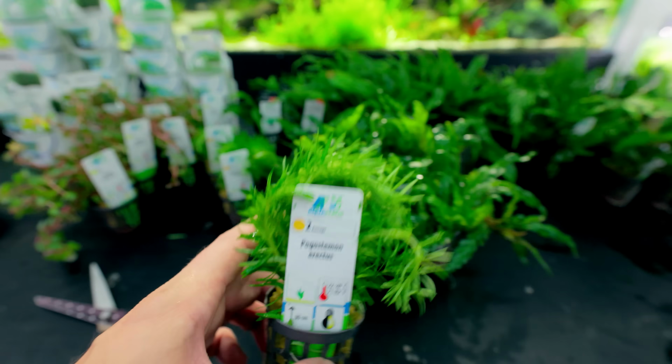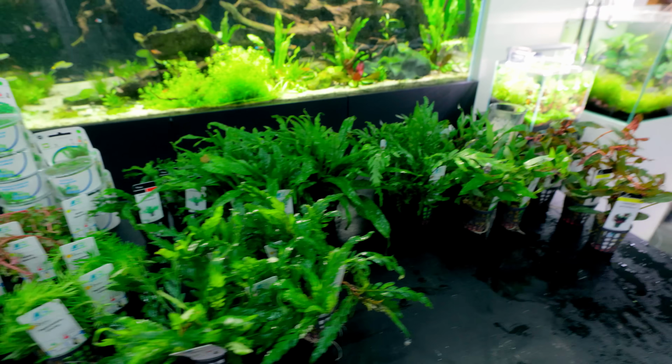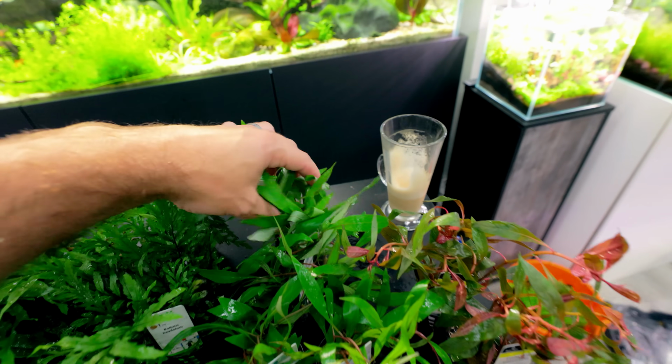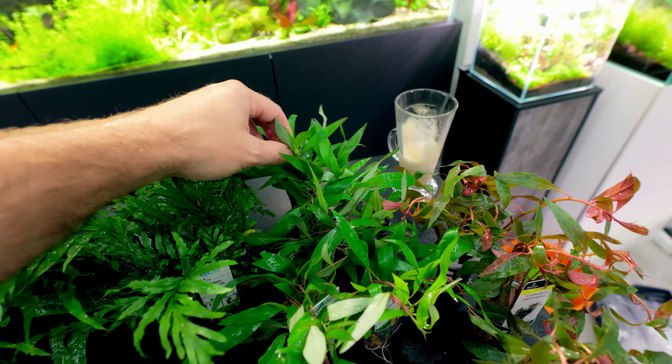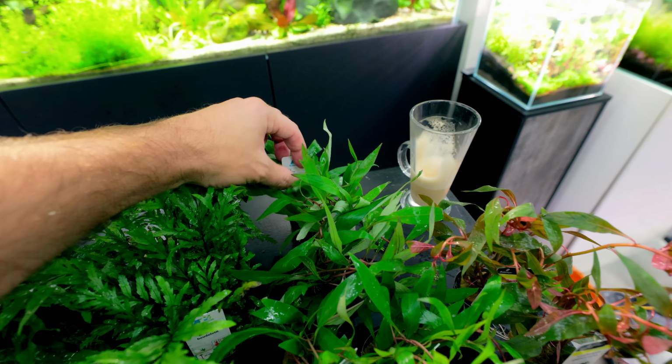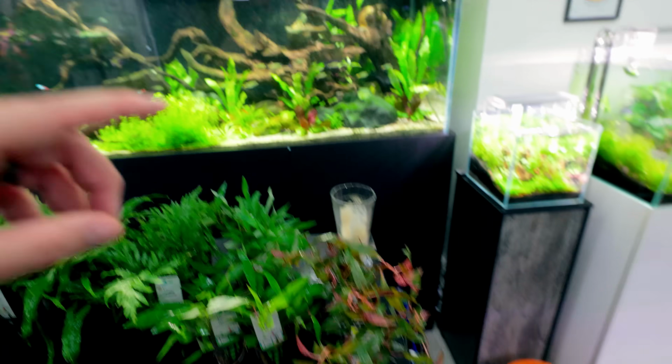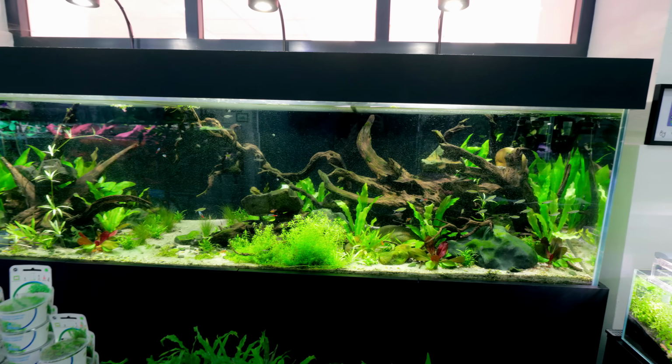I love giving you guys good companies. That's why I use Superfish and that as well. But yeah, we've got some great Java ferns, more bulbitis. I've got some Hygrophilas over here, which is a much taller variety as well. I've got some extra Ludwigias as well, because I want to put them in the tank behind that we're going to be sorting out today.